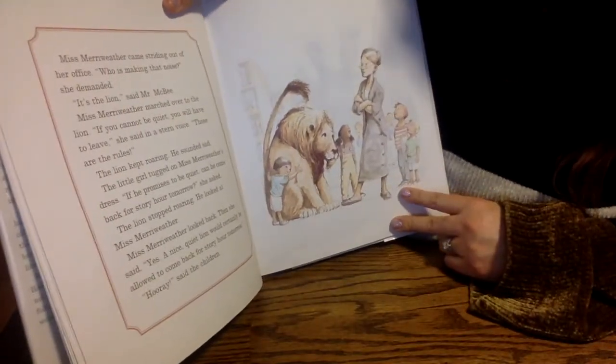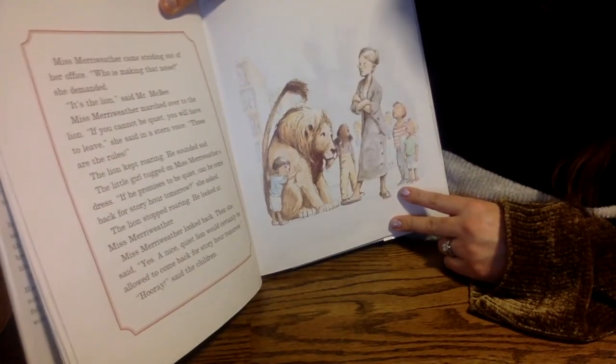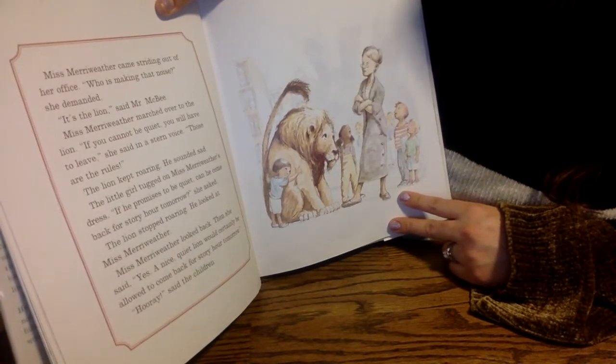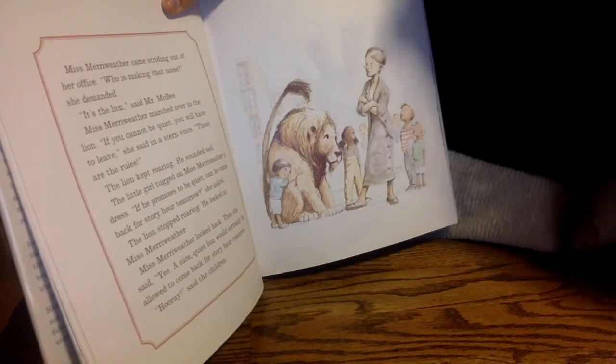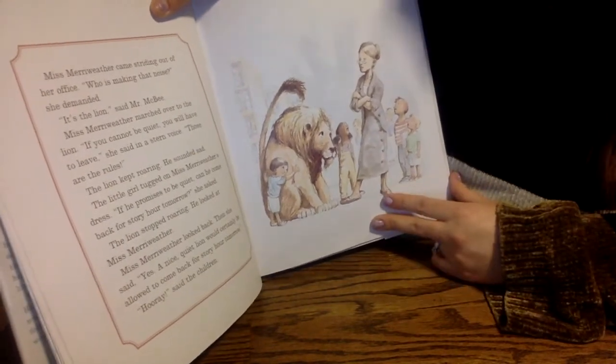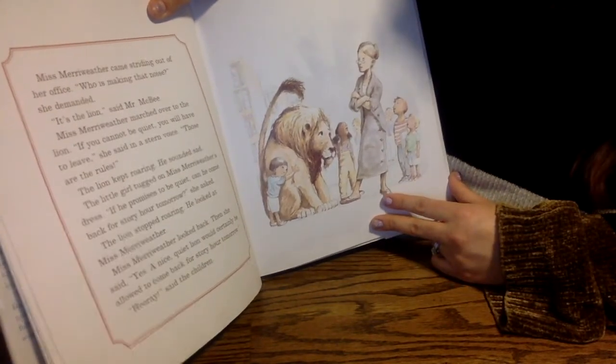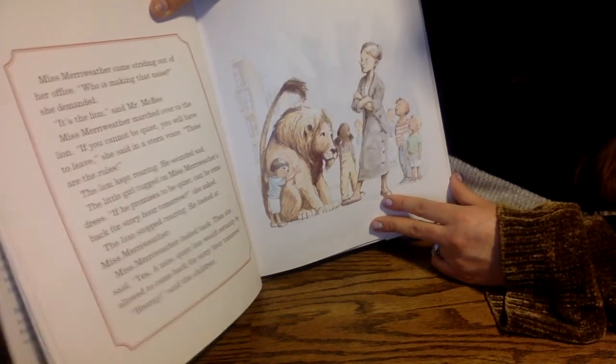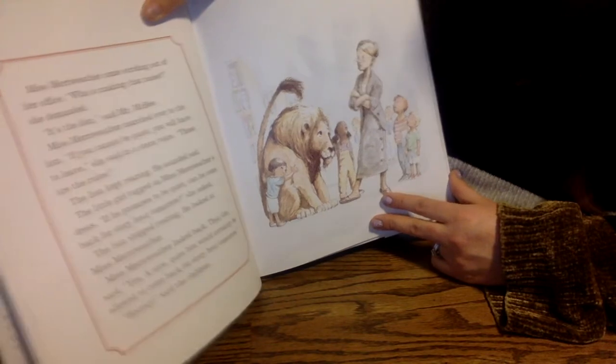Miss Merriweather came striding out of her office. "Who is making that noise?" she demanded. "It's the lion," said Mr. McBee. Miss Merriweather marched over to the lion. "If you cannot be quiet, you will have to leave," she said in a stern voice. "Those are the rules."